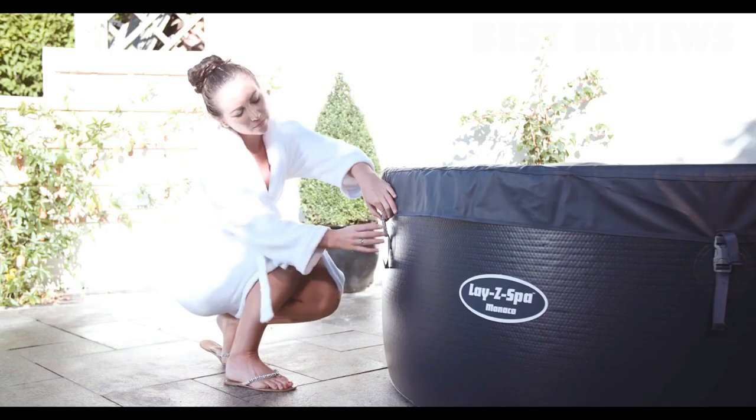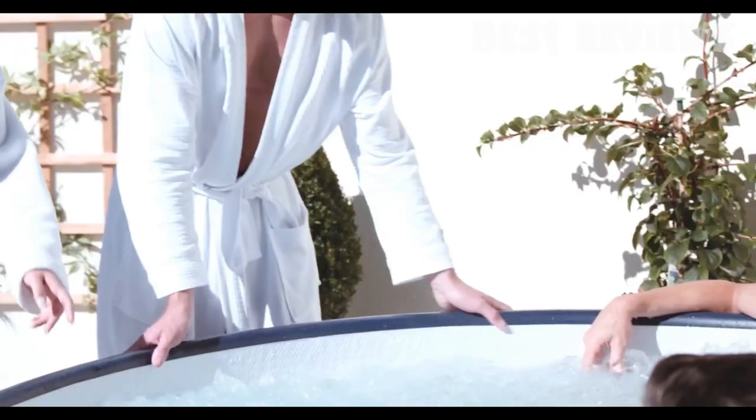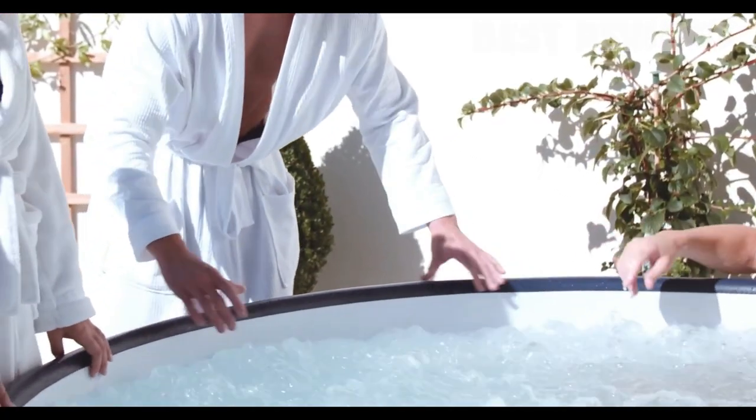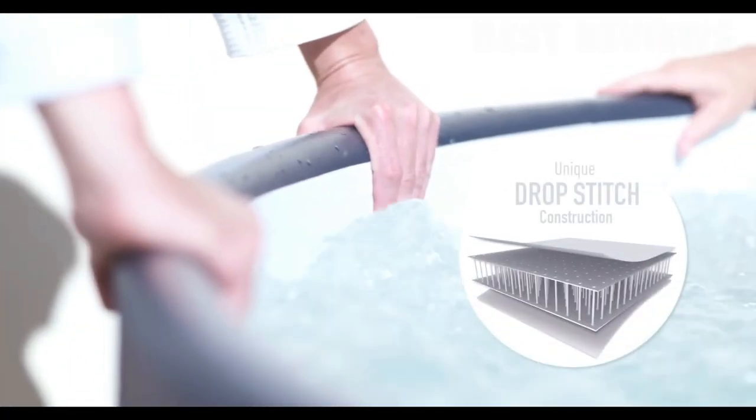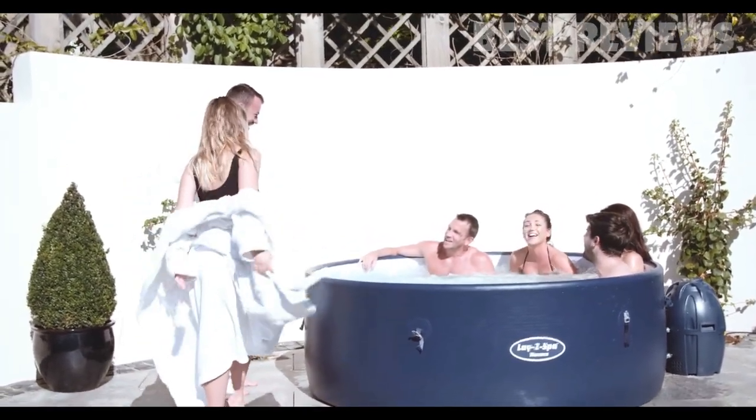Easy to set up and ready for water in just minutes, the Lay-Z-Spa's rapid heating system heats the water up to a blissful 40 degrees. The Monaco has been engineered with innovative, inflatable rigid walls which offer strength, portability and plenty of space to move around.